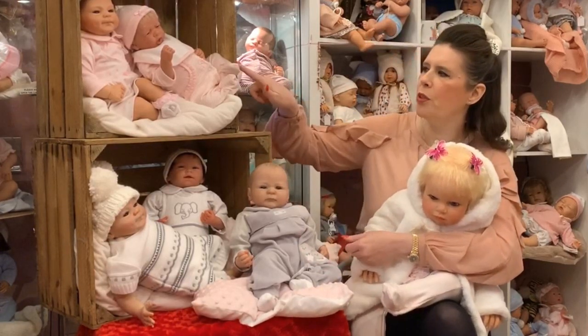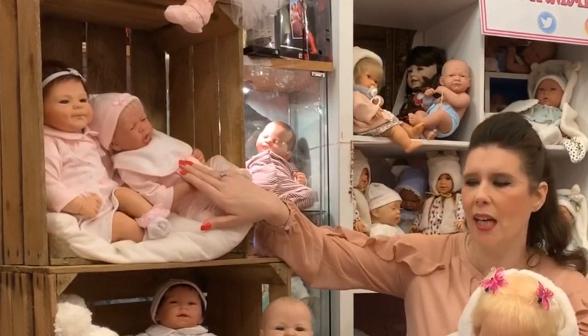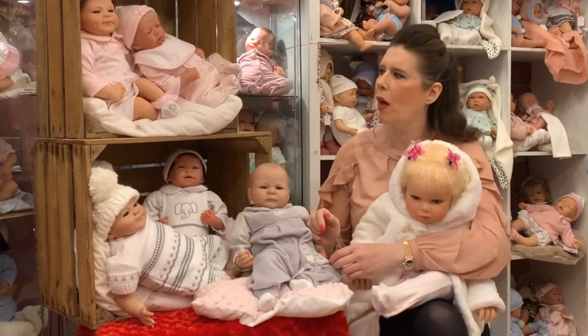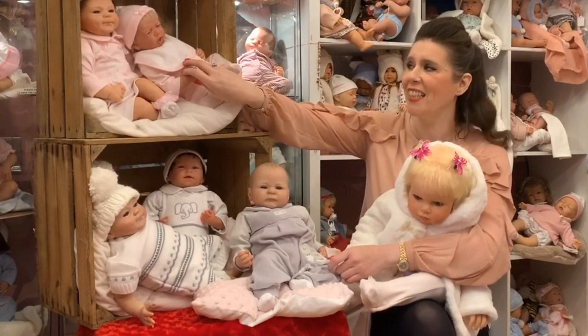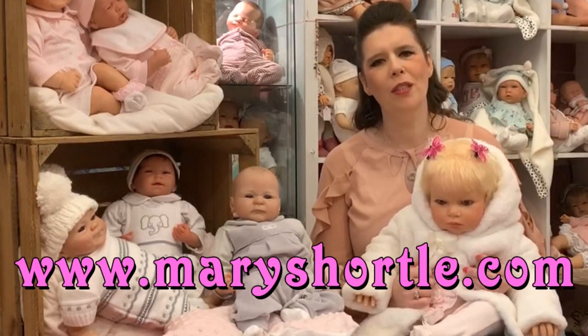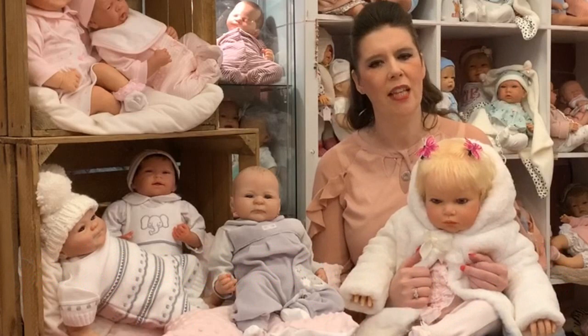We also love to produce the little Premier collection in the premature size, so these are perfect for the younger child. They're roughly around 3 pounds in weight, and we've got lots of wonderful different expressions in that collection, and they're £149.